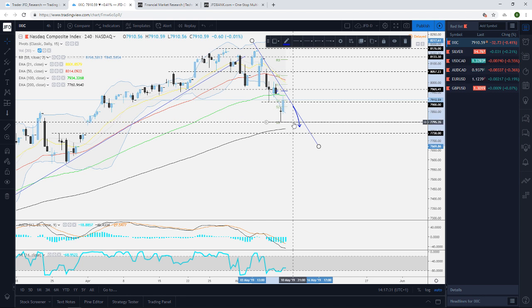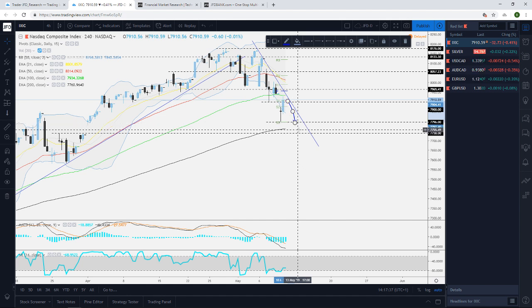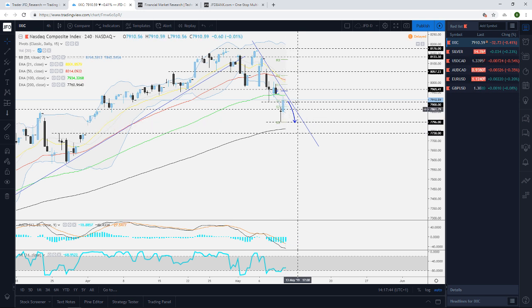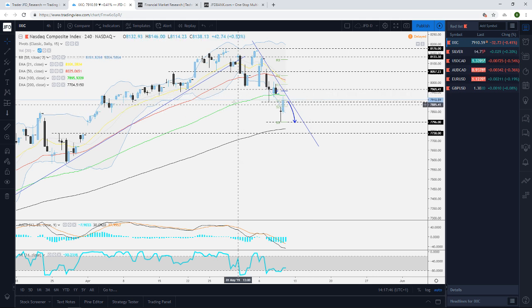Another sell-off. Now, of course, the big question: will it actually reach yesterday's lows? If it does, it might even overshoot a little bit, maybe test this 200 EMA and then retrace back up again. So that's, of course, our main scenario.